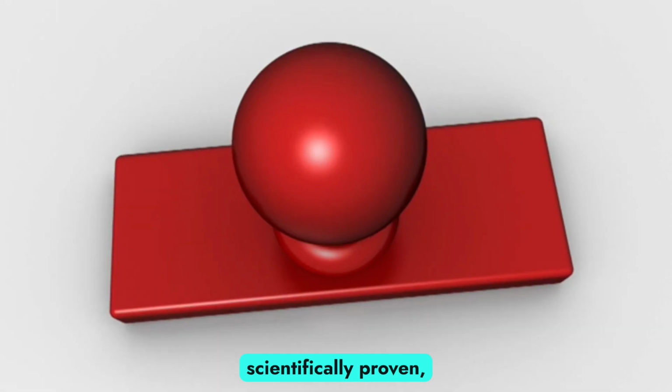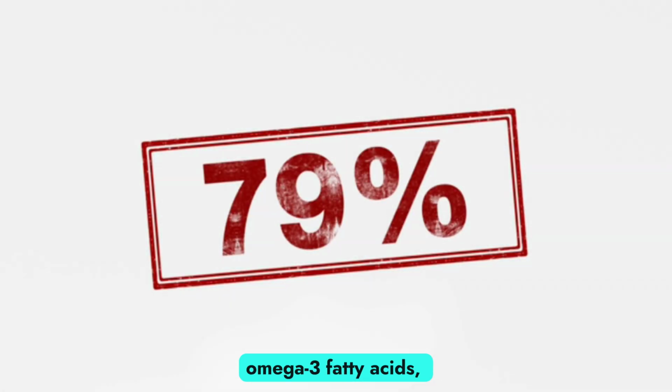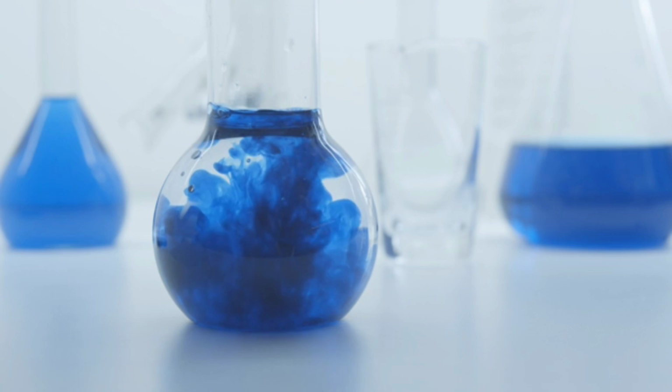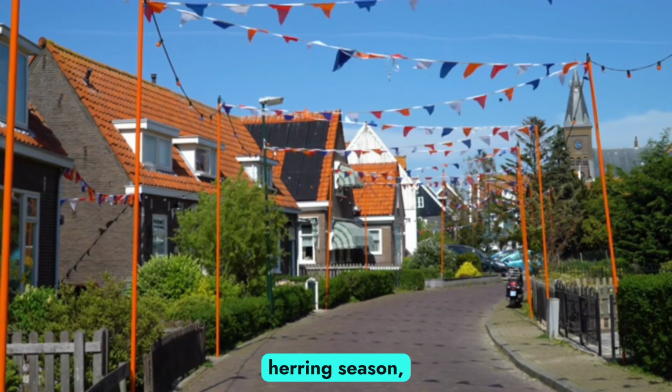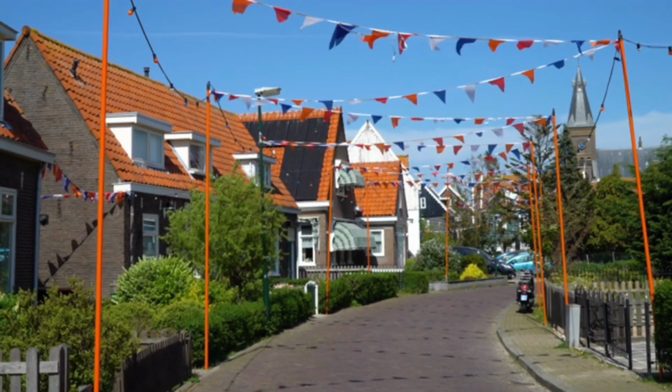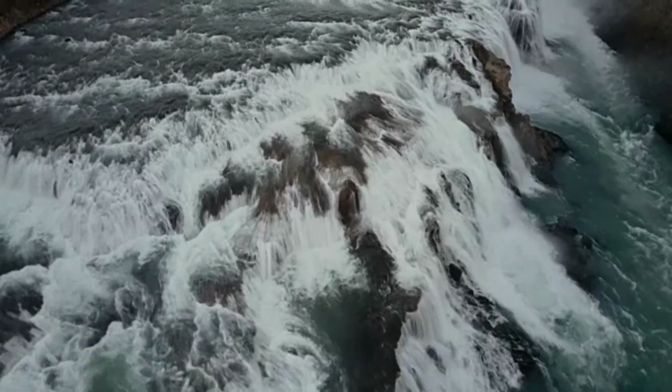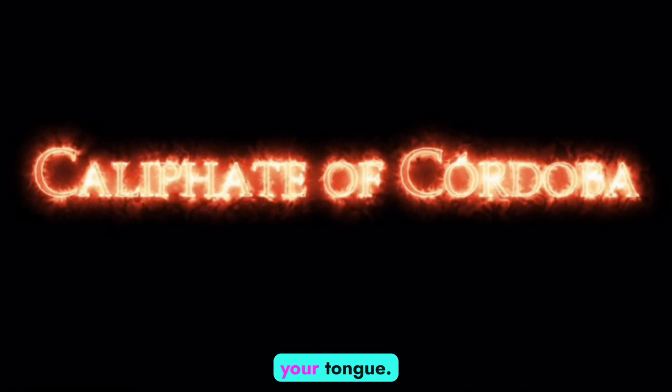Well, maybe it's not scientifically proven, but herring is rich in omega-3 fatty acids, vitamin D, and protein. So, who's arguing? If you're in the Netherlands during herring season, it's an absolute must-try. Just be ready to step a little outside your comfort zone and don't use your teeth. As the locals say, use your tongue. That's the real touch.